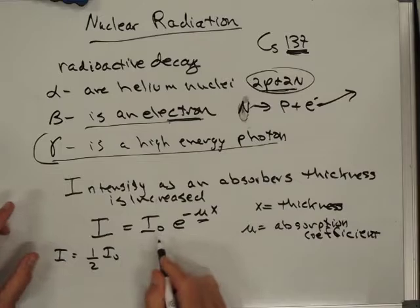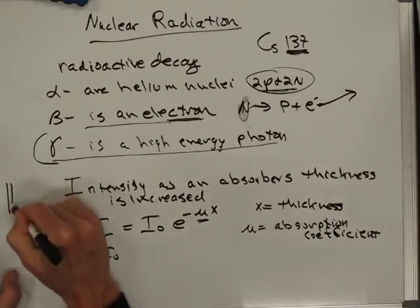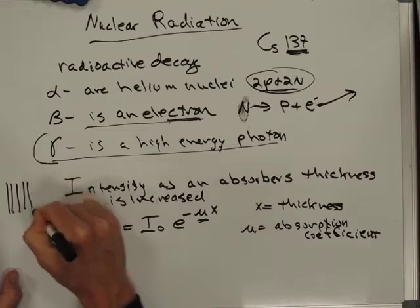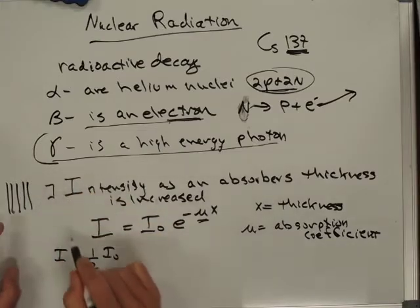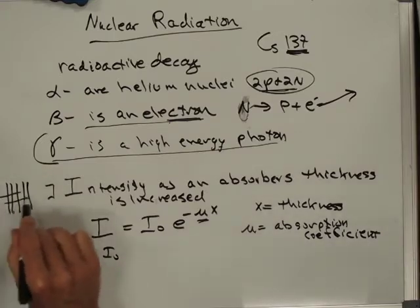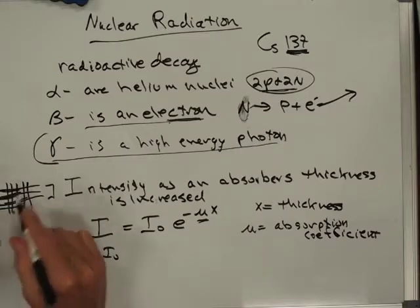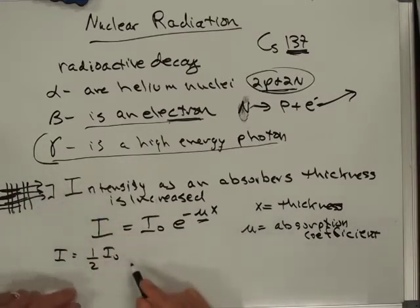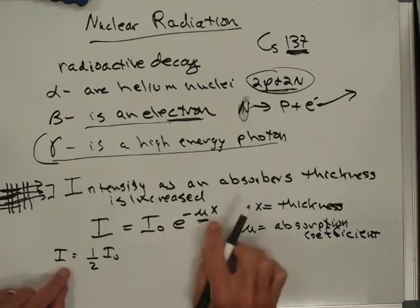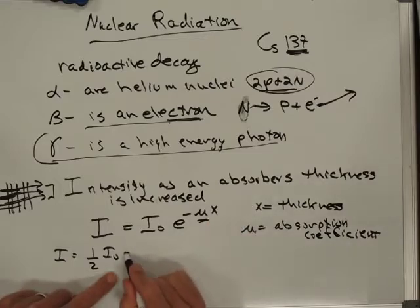So we keep adding plates, and so here's our radioactive source, and we're just going to be adding metal plates in front of it, which you'll see in a minute. And then here's our detector over here that's going to do the counting. And these are trying to get through, but some of them get stopped and some of them get through. And the thicker I make this, the fewer get through. Eventually the intensity will be half the initial intensity.